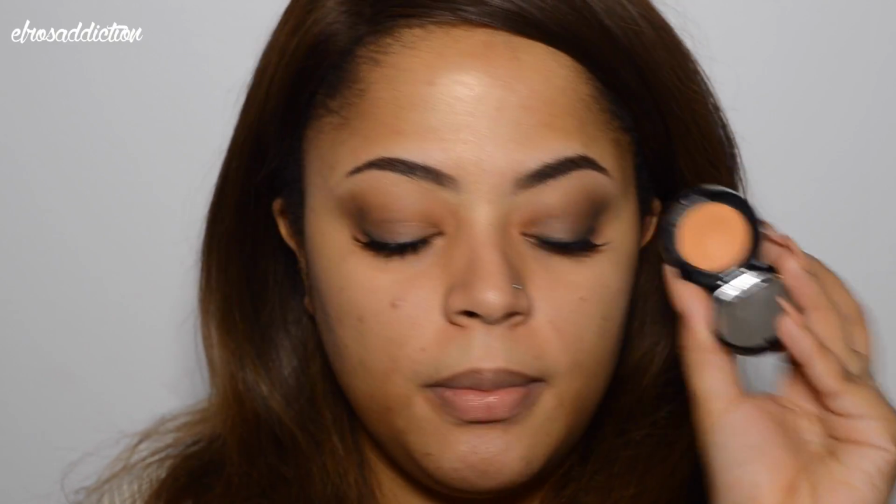Next off is something that I started doing recently because I found that it actually helped a lot when it came to applying my foundation afterwards. I found myself using way less foundation than I did before, and that is using a corrector. And for me, I'm using this one by BOBBI Brown, and it's in dark peach. And first off, I'm just going to be using a brush to apply it in the areas where I have like darkness. So that's like especially under my eyes.